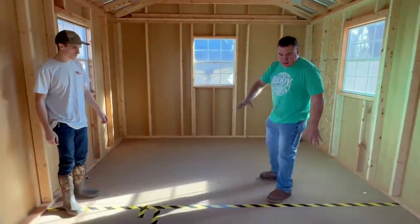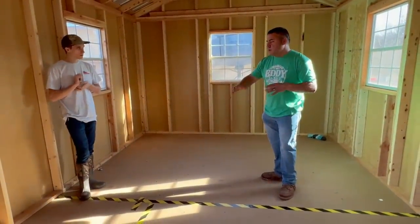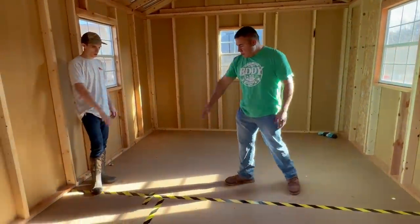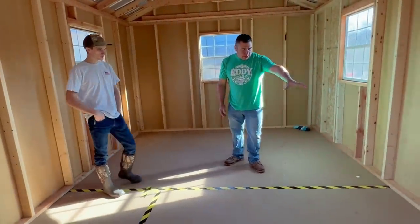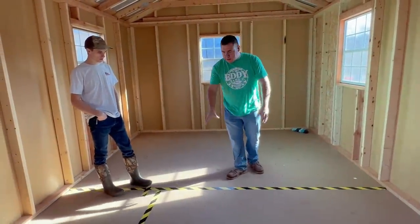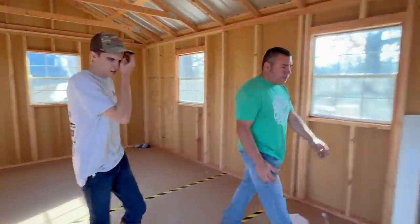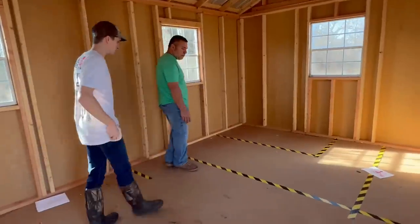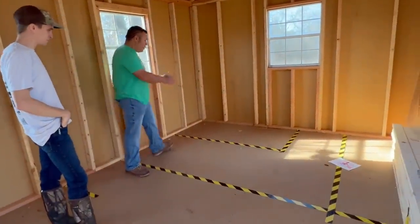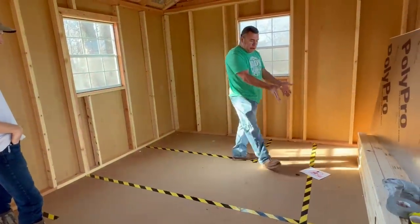We put the tape down just to give us an image of how much room we got. This is a doorway, probably? Yeah, a doorway. And then here we were going to put an ice box and a freezer. Then on the other end over here, Steph wanted to put a washer and dryer room. So basically a wall here, washer, dryer, and then a folding table right here.